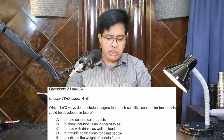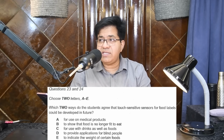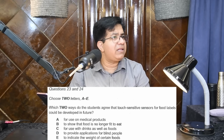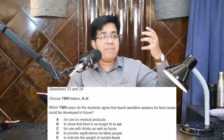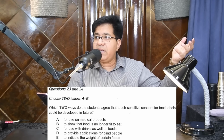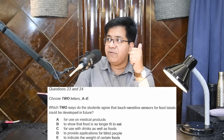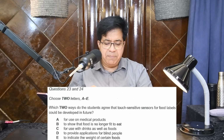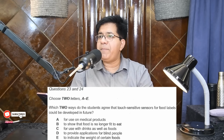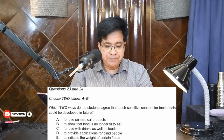Option A, use on medical products. Now the subject is touch sensitive sensors. Like for milk they use a sensor. They insert the sensor in the milk and it tells whether there is chemical in the milk or it is pure milk or water or anything like that. So that is called touch sensitive sensor. So option A, they agree that they will be used for medical products. For medical products, they may use the word medicine, tablets and all that.